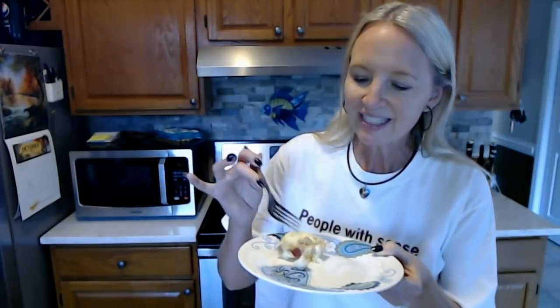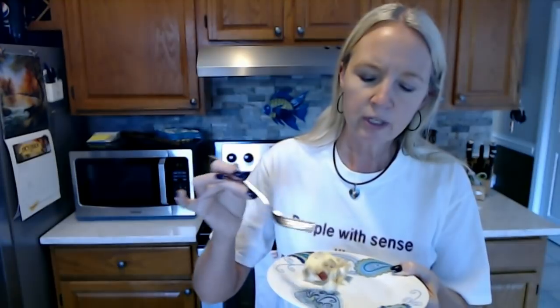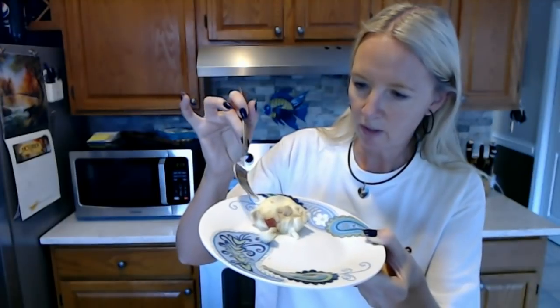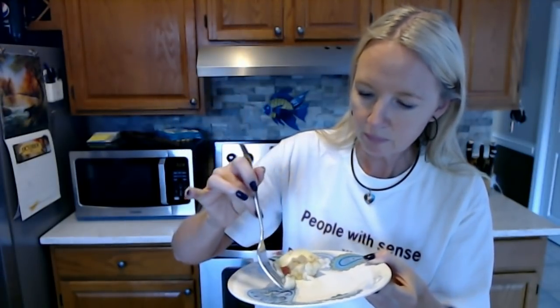I did find though that the cookie stuck to the foil, and it could be because we used the Pillsbury sugar cookie dough. Maybe that cookie dough has something different about it, but it did kind of stick to the foil. You were supposed to be able to just pull the foil away, but the foil just tore. Even the heavy duty foil, it just tore. But I was able to get a little bit of cookie on the bottom of this corner piece right here. So I'm going to try it. It's really good.